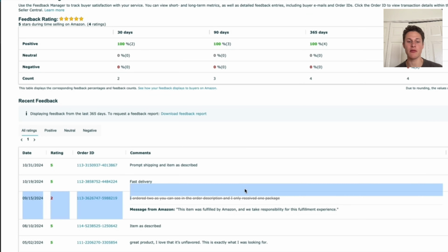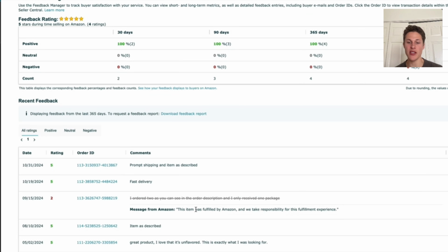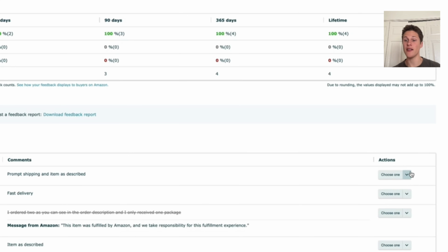It was immediately removed by Amazon, who said this item was fulfilled by Amazon, and we take responsibility for the fulfillment experience. Now, Amazon was really good about removing this right away, but if we had not gone in here and actually requested the removal, Amazon would have kept this. So it's really important that we stay on top of this.